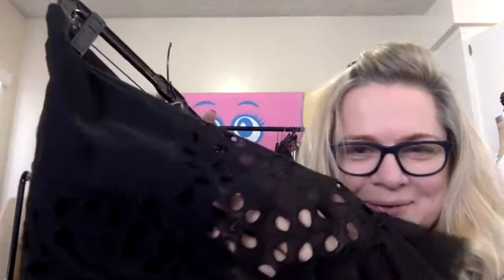Super cute for summer with this little detail in the fabric, this open design. I'm having a brain freeze. I don't know what this is called. I don't know why I'm not remembering. It's like not seersucker. Y'all know what it is.